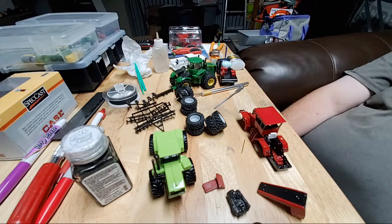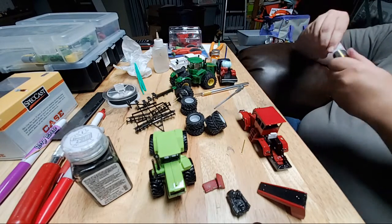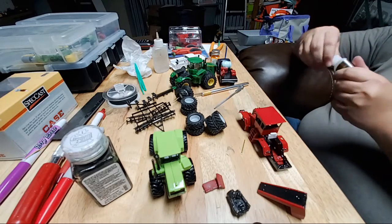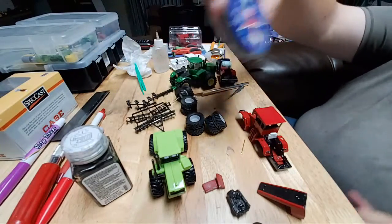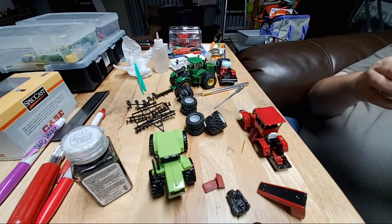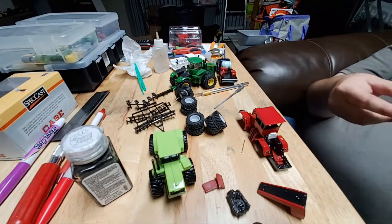Floral wire and tie wire are awesome for hoses. Awesome tip. I don't know how to get some floral wire. That's a good call. I use magic stretch cord, which is right here, which is what I'm going to use right now. Because I'm going to make a hose for this thing over here.